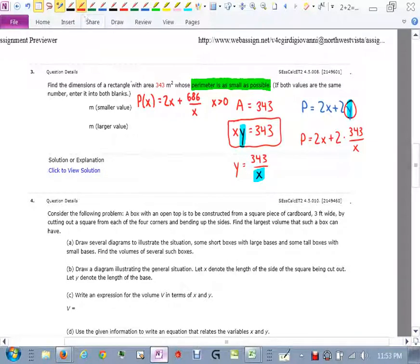So because I know I need to take the derivative, let me just rewrite it first so it'll be easier to take the derivative. What I'm going to do is bring this x that's on the bottom up. So 686 x to the negative 1, and that way I can just do the power rule. So my derivative is equal to 2 minus, bringing that power up front, remember, 686 x to the negative 2. Subtract 1 from the power.